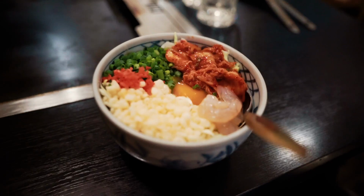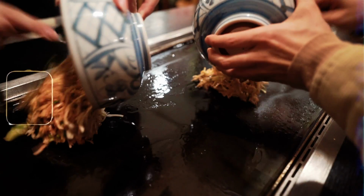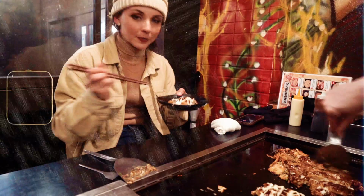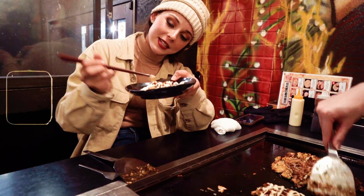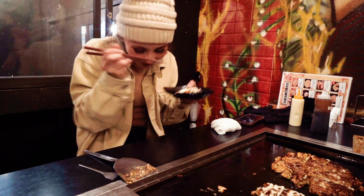It's a fun little process because you get to make it yourself. It's really so good. I love that you get the chance to customize your okonomiyaki with all of your favorite toppings and have the opportunity to get really hands-on with it. She's all done. Ready to eat. So good.